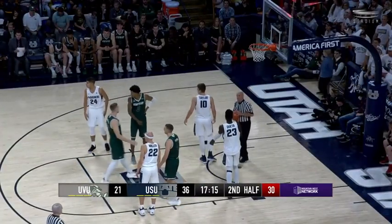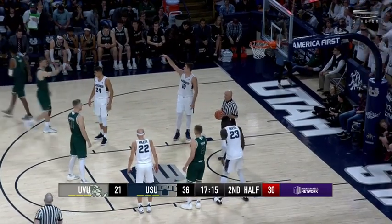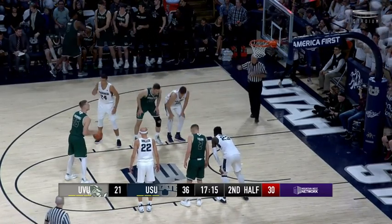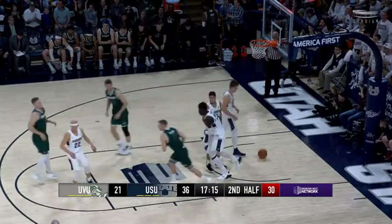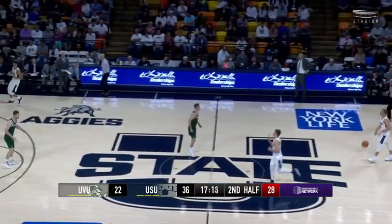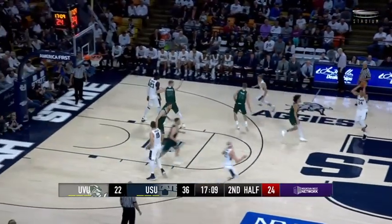This is the third foul on Ketta. Looking over at the bench, nobody's coming in for him. Lowell will come in for UVU. He's going to replace White. Yeah, I think he sat that long in the first half, right? So if you bring him back out again, you're just never going to have any flow with him. Second free throw is good. So splitting the free throws is Connor McDougal. It's 36-22. Aggies with a 14-point lead, 17:12 left to play in the game.